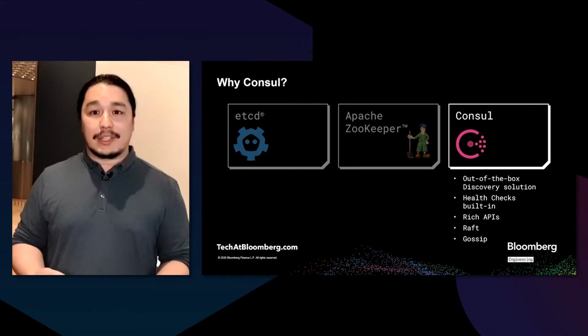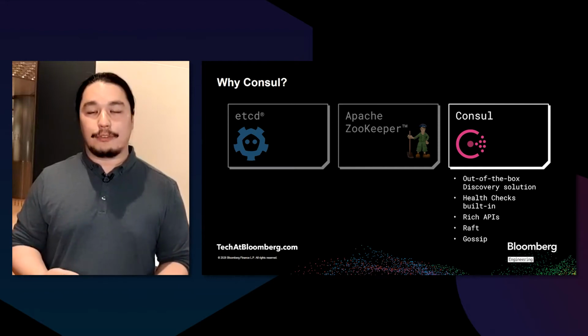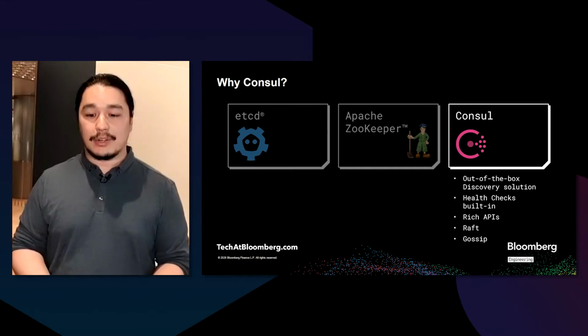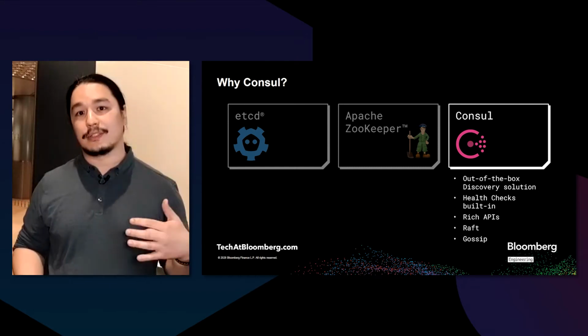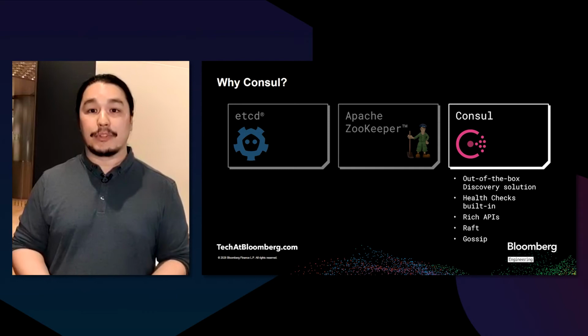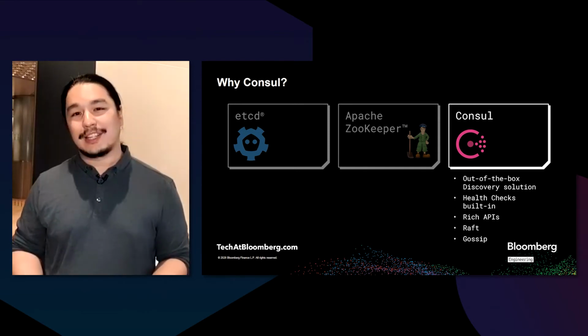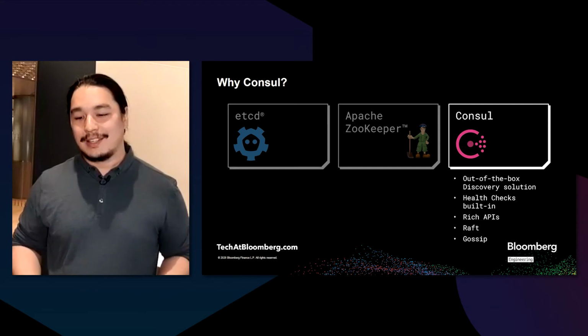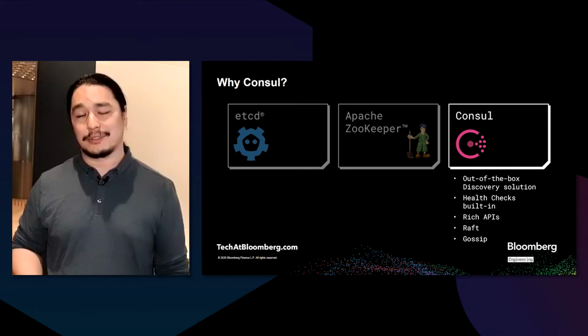On top of that, it has things like built-in health checks and built-in solutions for a lot of stuff that solves service discovery. Whereas I think if we'd gone with some of the other solutions, we would have ended up having to layer some of those pieces on ourselves. But with something like Consul, we could just bring it in and it would just work, which is really awesome. Additionally, it has a great set of APIs, again, targeted at discovery as well. So we didn't need to build anything on top of that too.